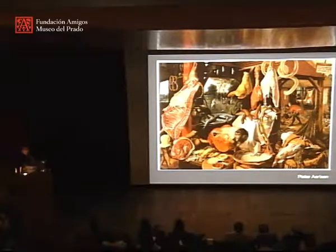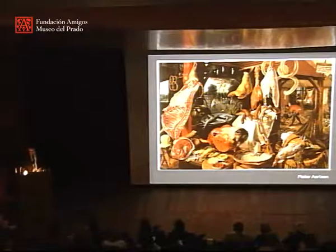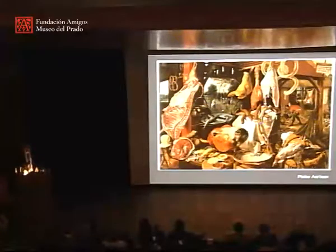And above us, a pole hangs right over our heads, or seems to hang over our heads, holding more sausages and pieces of meat. We're really overwhelmed by this abundance of food. Beautiful colors and textures are in every corner of the picture.